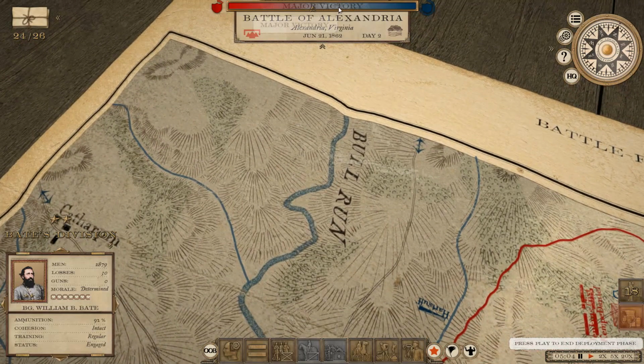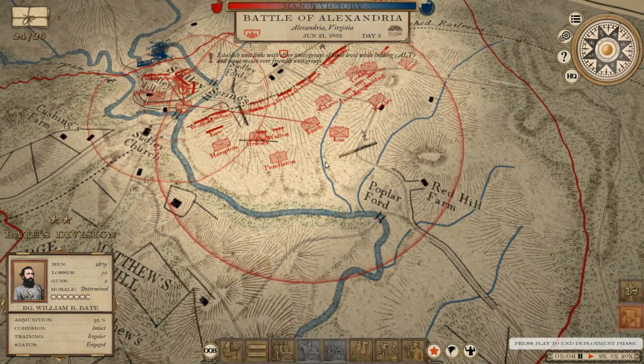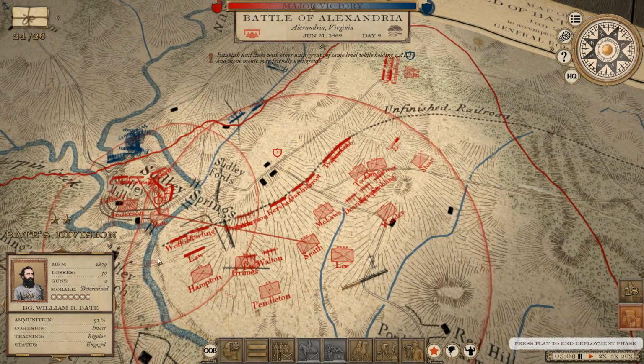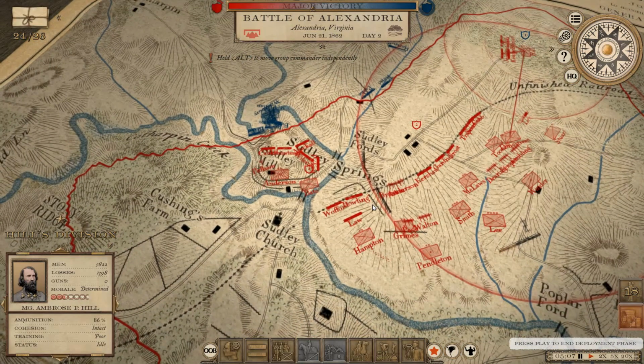We're sitting on a major victory. Let's just have a quick look at the state of things. 7,000 casualties for them, 3,400 for us. Again, 7,000 for them is not that bad compared to 3,400 for us. It's a bigger hit, if you know what I mean. But anyway, we've taken up position along this unfinished railroad. I've got Hill's division up here on the far right, but they have lost 1,400 men, so they've suffered a bit. If I can hold them back from further fighting, I will. If not, we'll have to press in with them.